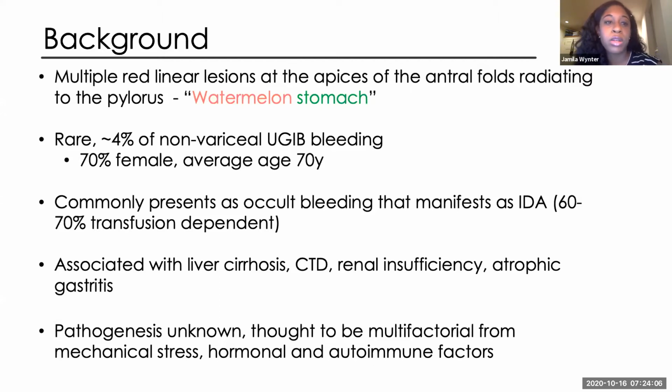It's thought to be multifactorial from mechanical stress, in the sense of strong peristalsis, thought to be induced by the prolapse and trauma of the antral mucosa. Hormonal factors, actually these patients tend to have increased levels of gastrin and prostaglandin, which are often seen in liver patients because of buildup and liver processing dysfunction. And then autoimmune factors. About 60% of patients who have GAVE have associated autoimmune disease. They will test positive for ANA or anti-centromere antibodies. So it's thought that there is some autoimmunity potentially to this finding.